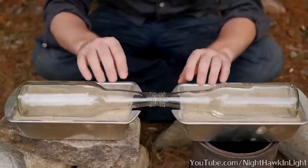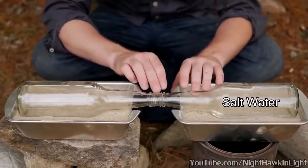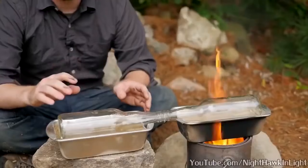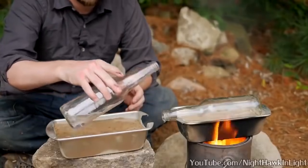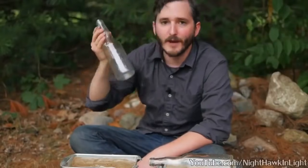This is an easy way to convert salt water into fresh water. By heating up the bottle filled with salt water, only fresh water evaporates and moves to the other bottle. So now it's been about 10 minutes since the water started boiling, and I think I have enough water in this bottle that I can give it a test. Absolutely pure.